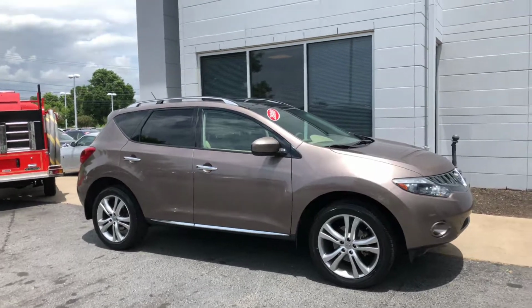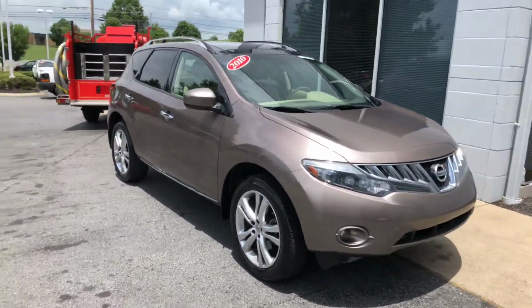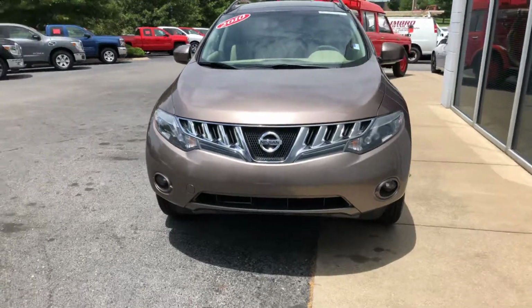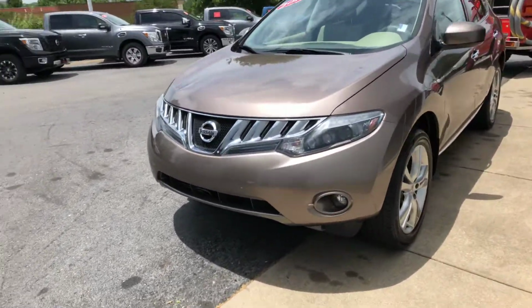This is a 2010 Nissan Murano LE. So it's nicely loaded. Got a dual panel moonroof. It's got BOSE Premium audio. It's got a rear camera. So very nicely loaded.